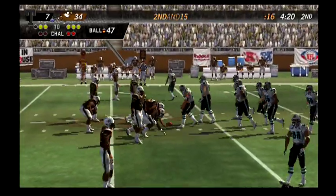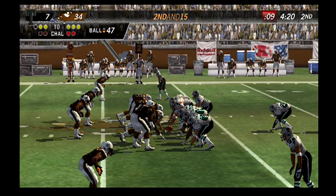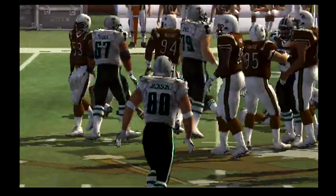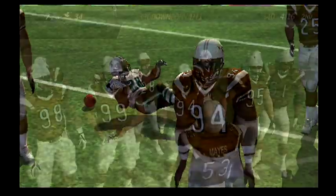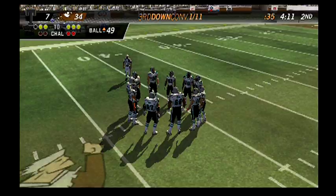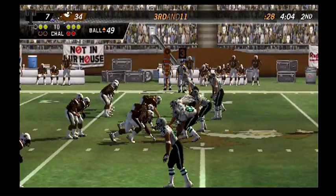Ball on the 47-yard line. The home team lines up in a 4-3. Seymour comes up to make the play at the 49-yard line. The best backs in the league average 4 to 5 yards a carry, but there are a lot of things that go into a successful running game. You've got to have good play calling, good blocking up front, and a back that can take advantage when he sees the open field.